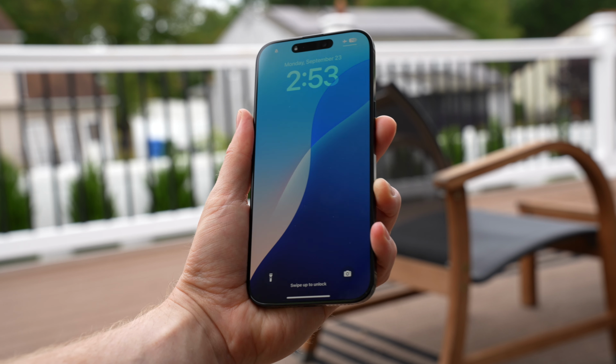So I'm gonna admit it, I'm a die-hard iPhone user. I've been using iPhone since the iPhone 5, and while yes, there's been a lot of Android phones that have come into the rotation for a couple months, usually I'll find myself going back to iPhone.